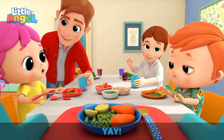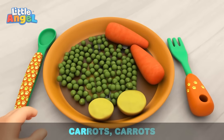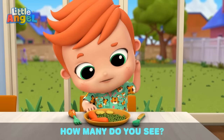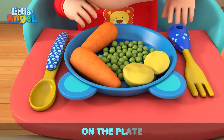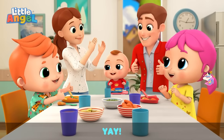Time for dinner, guys! Yay! How many carrots do you have? Carrots, carrots on the plate. How many do you see? One. Two carrots! Me too! Yay!